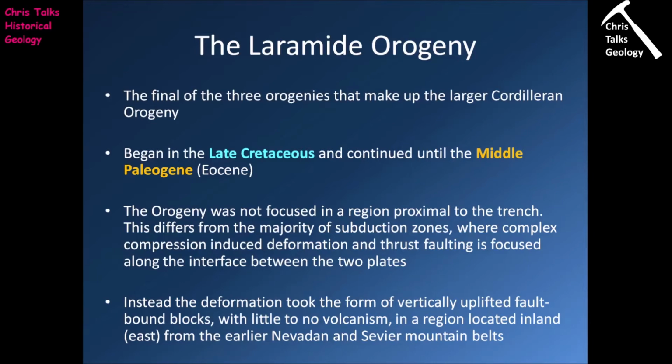So the fault is already there, and so all tectonism has to do is just simply use it again, because it's the easiest way of doing things. Now, once again, the Neogene and the Subductions were associated with volcanism. The Laramidogene is not. So we don't really see much in the way of volcanic activity during the Laramidogene.